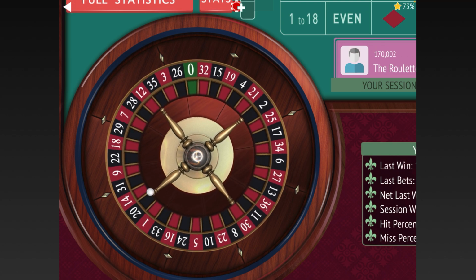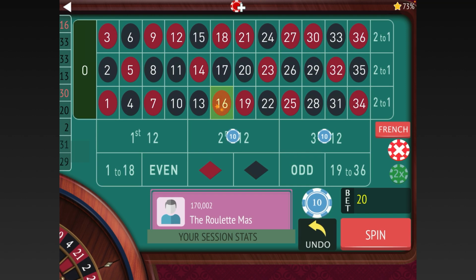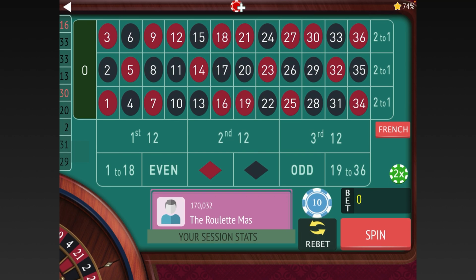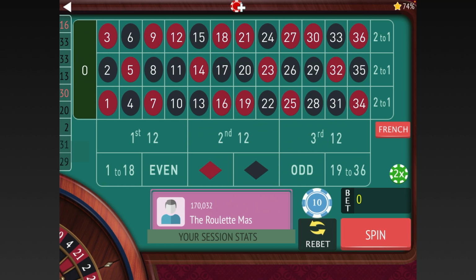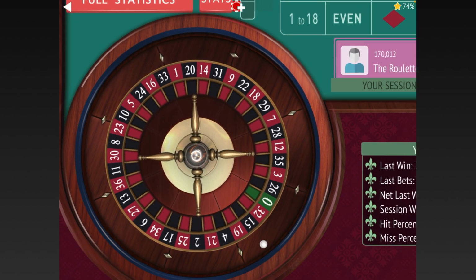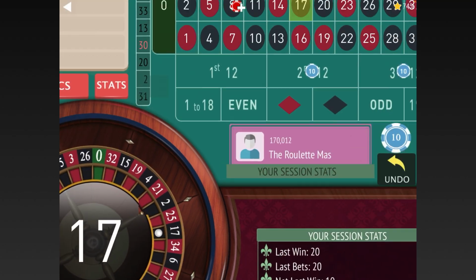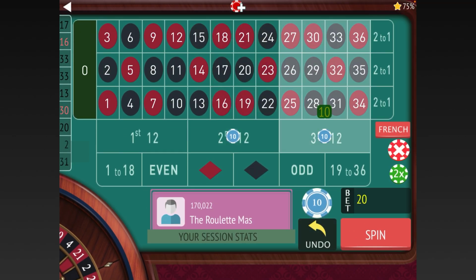And actually, one thing that he did say was that he only plays until he's up 5 units and then comes back later. So technically, we've already hit that. So according to John, he would have already walked with $50 by now. So that's something to keep in mind as well. But let's keep going a little farther, and we're still on second and third 12. Okay, there's a second, so that's a win. We're up $80 and second and third 12 still.